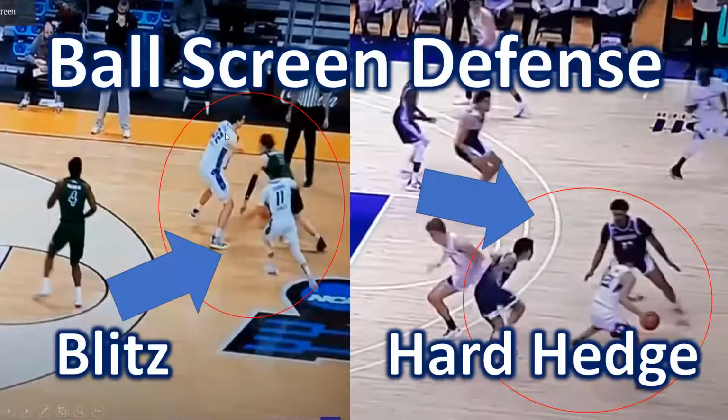When we look at their ball screen defense, we're going to see Creighton against Ohio over here. And what they did was blitz. And what that means is that they're going to double off of ball screens. So this is the ball screen defender right here. He's going to double team with, in this case, Zagorowski, the point guard, who came over the top of the screen. And they're really going to put a lot of pressure on the ball handler.